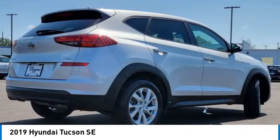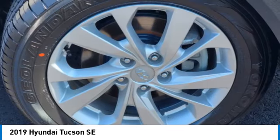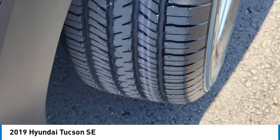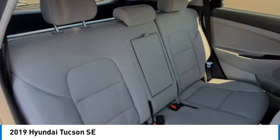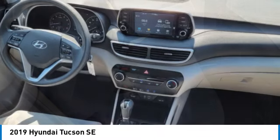This vehicle has less than 45,000 miles. Here are some of this vehicle's great options: all-wheel drive, aluminum wheels, rear spoiler, brake assist, traction control, stability control, privacy glass, four-wheel disc brakes, tires front all season, tires rear all season.